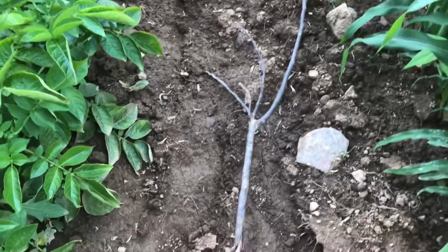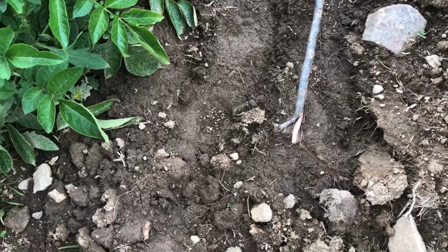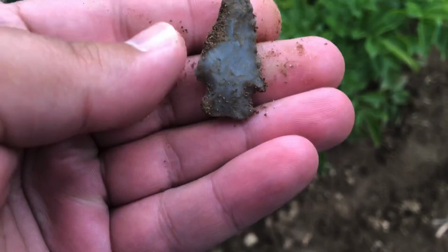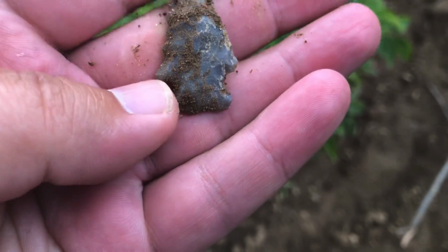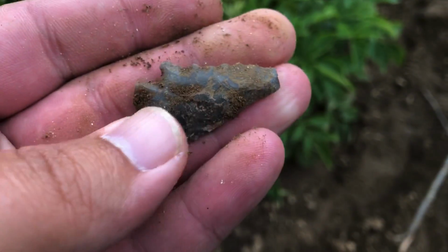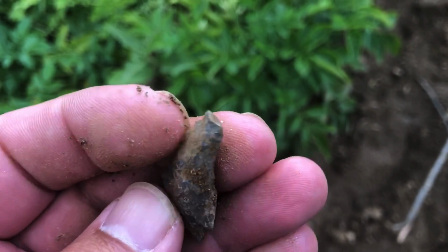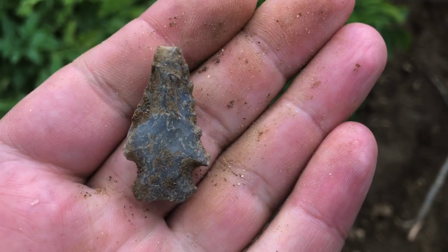Alright guys, boy, that rain did me some good. Oh, I wish I'd filmed this before I flicked it out, because all I saw was a tiny bit of color. But what a little smoker. Look at this little baby. All I saw was that color right there. You can see the dirt all the way around it. Oh, look at the little notching on that thing there. Flaking. That is awesome. That is a cool little point. Little fresh break there on the tip maybe. Well, maybe not too fresh. Very cool.